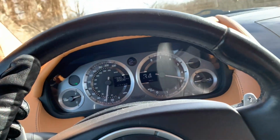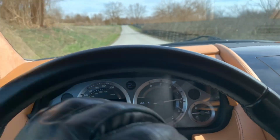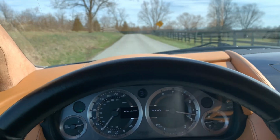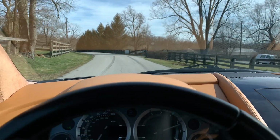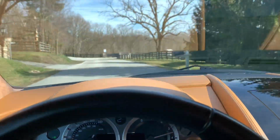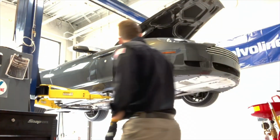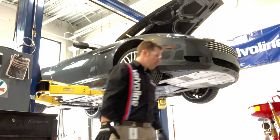Oh man, so this is Kentucky roads. I can't take it fast right now, and disregard the LED on the dash, which is the frame rate of the video. These are the kind of roads we get to drive on here in Kentucky. And there's nobody around. I actually formulated some oil at our laboratory in Lexington, Kentucky, and did an oil change on my car myself.